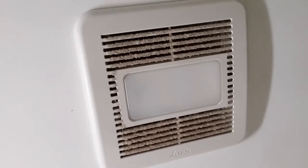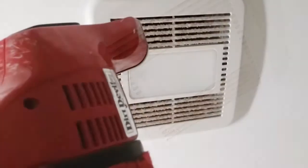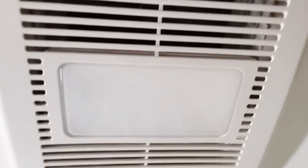Get around every day, clean pet hair, dust, etc. Is using my trusty Dirt Devil here, and I'm just going to get up in there and vacuum out that fan. All right, beautiful.